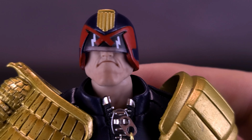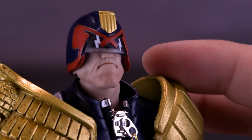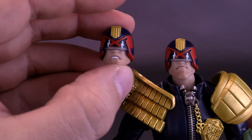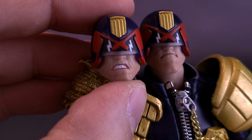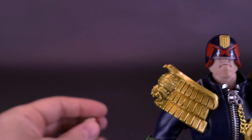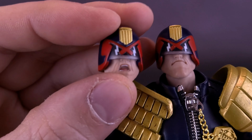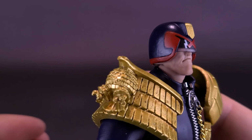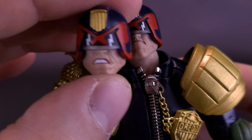So he has sort of more of a neutral expression on his face. He's got those trademark lightning bolts there across the front of the visor of his helmet. And then he also comes with a couple of other heads as well. If you want a more grimaced face with exposed teeth, he also comes with that. Or if you prefer to have Judge Dredd screaming, telling someone to obey the law, for example, he also has this head as well. Of the 3, I either like this one or would probably end up defaulting to maybe this head sculpt instead.